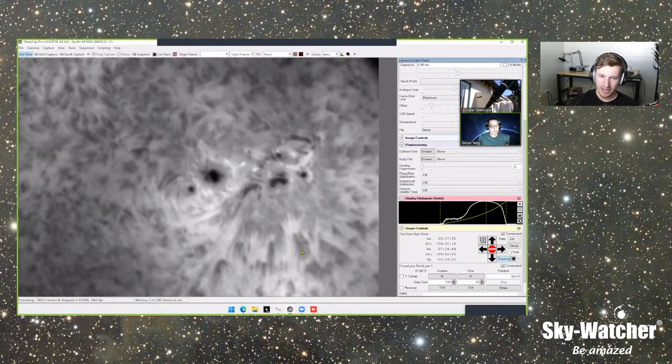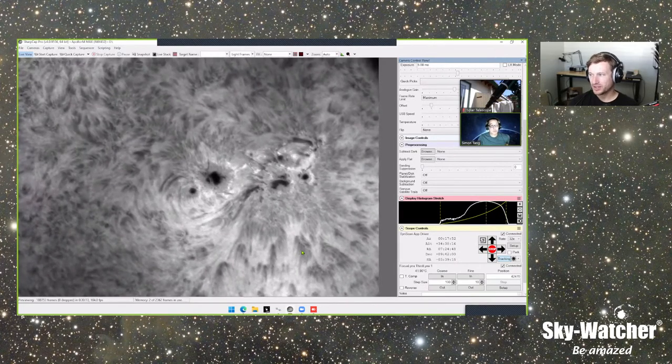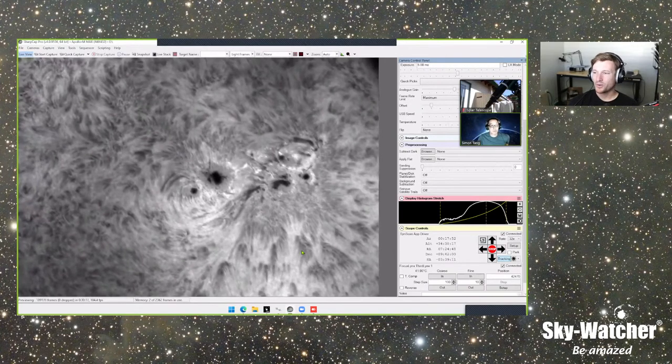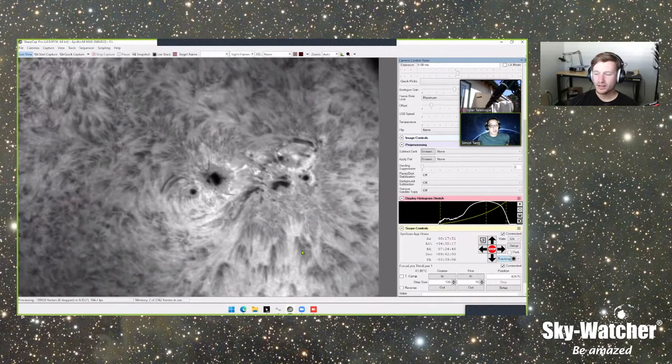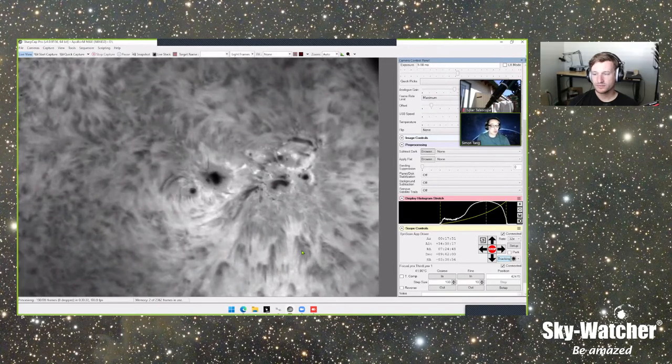One has a narrower band pass, so you get more detail, which is what we're seeing right now, and pretty phenomenal detail. And then you have a broader one for prominences and stuff. Right. So hopefully everyone's seeing this right now. There are questions coming in already, so I'm going to quickly answer them and say you will see how to do the focusing and all that stuff in just one moment.